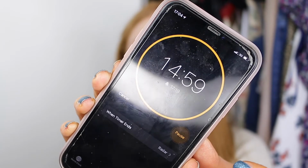So it's been 15 minutes, and I'm going to go ahead, take off my mask, and we'll see how it went. So it does still look exactly the same as when I first applied it, and it still feels a little bit sticky, but that's what the gloss is for. The gloss is to make sure that it's not sticky and to keep it on for a lot longer.